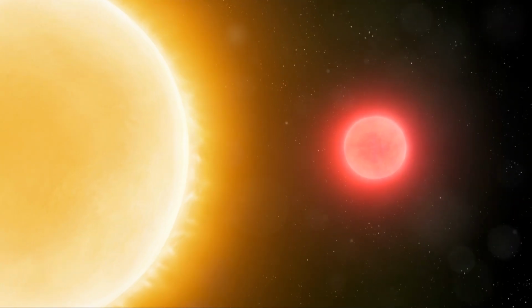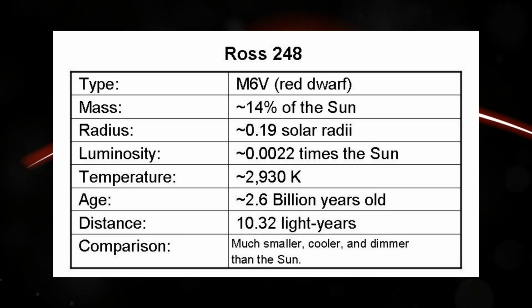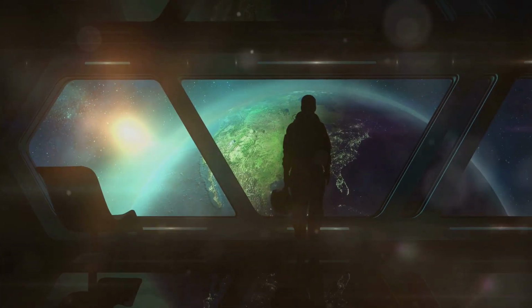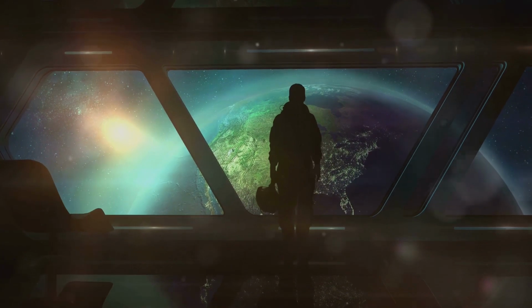It is a typical red dwarf, much smaller, dimmer, and cooler than our Sun. It has a radius of about 0.2 times that of the Sun, and a surface temperature of around 3,000 Kelvin. As of mid-2024, while no planets have been confirmed around Ross 248 yet, astronomers are still searching for potential companions.